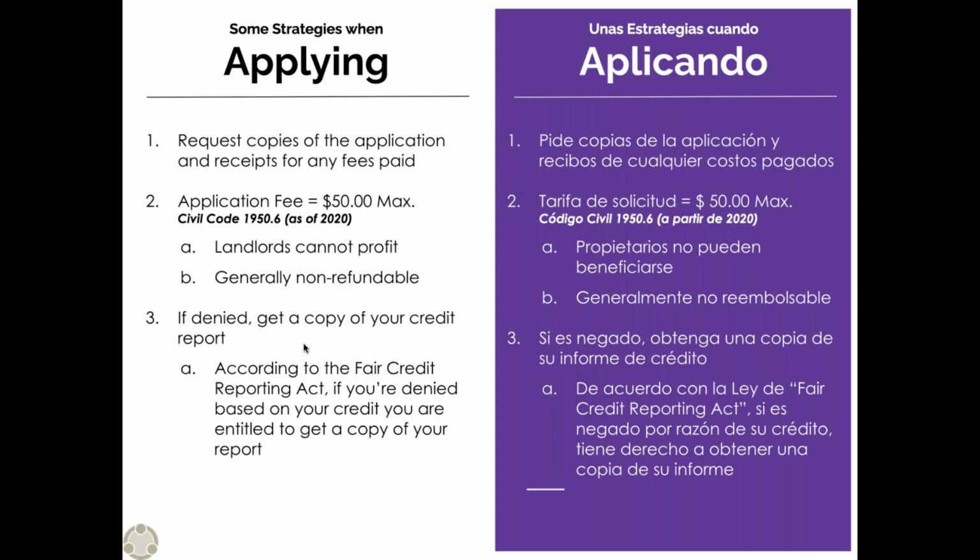Make sure that you get copies of all the applications and the receipts for any fees that you might have paid, just so that you know, according to the law, there's an application fee that is usually charged. And just so that people know that it is tied to an index called the Consumer Price Index, and right now it's about a $50 maximum per person that's over 18 years of age.